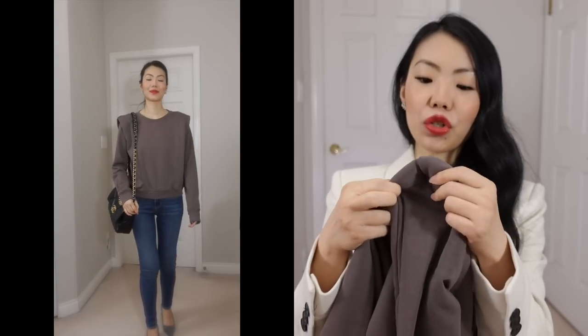Very simple sweatshirt with an exaggerated shoulder detail, so it's kind of sewn in. There's like a huge shoulder pad underneath. I just like it because of the shape, and it's pretty comfortable, and it's just pretty easy to wear. You just style it with a long necklace and a pair of jeans and you're good to go.